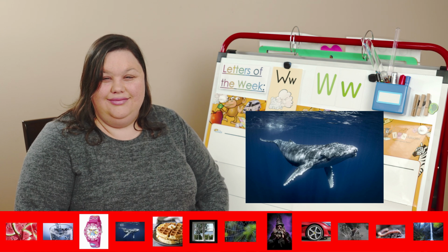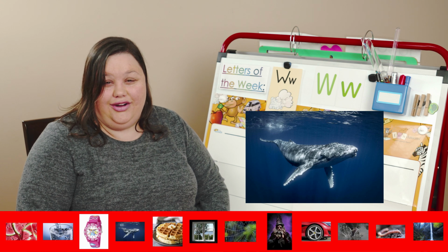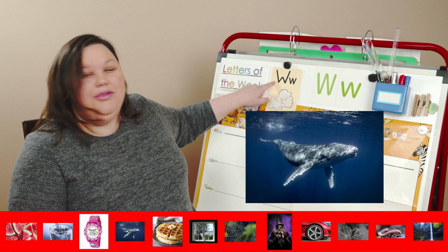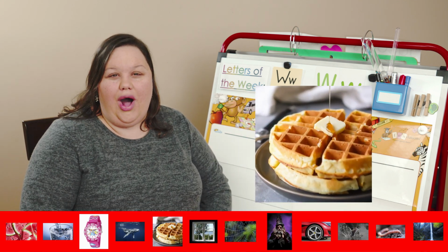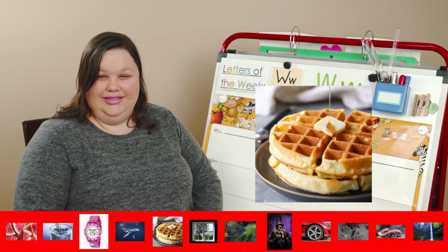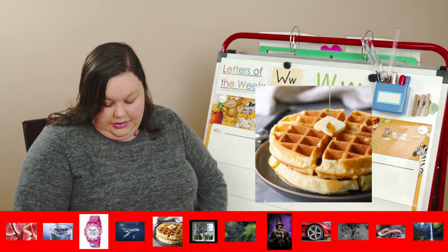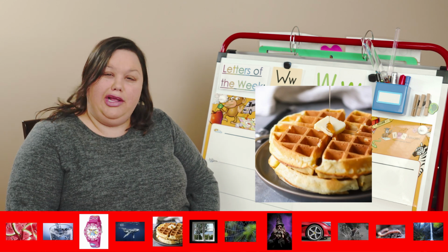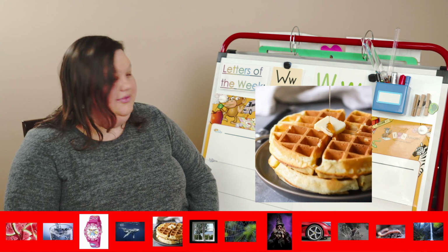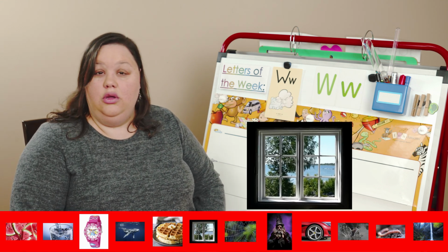Whale. It's like Finding Dory or Finding Nemo, where Dory's talking in whale. Ooh. Whale starts with a W. Waffle. Ooh, have you had waffles like this before? There's Eggos, and then there's Belgian waffles that are a little bit bigger. These look a little bit like a Belgian waffle. Very tasty. Waffle.